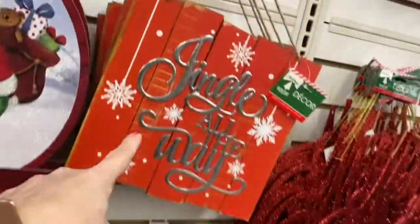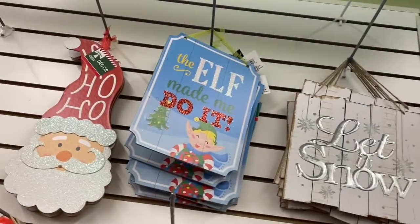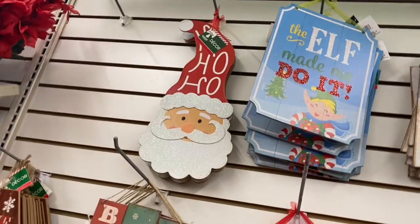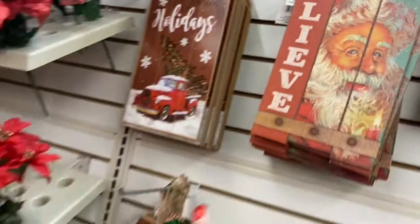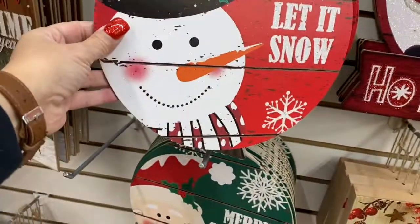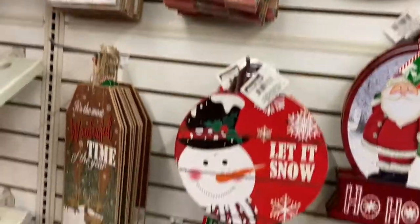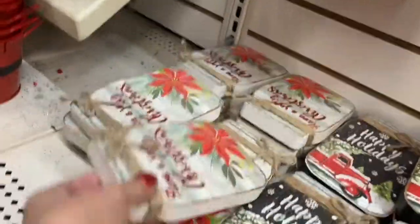Now here's the jingle all the way, and there's the Let It Snow. The elf made me do it, and there's the ho ho ho. I like that Santa Claus sign. It's so pretty. And then these are the tag signs. It's the most wonderful time of the year. Here's the round ornament sign, Let It Snow and Merry Christmas. Very nice. And then you have the oh, look how nice. Okay, so here's the mason jar.